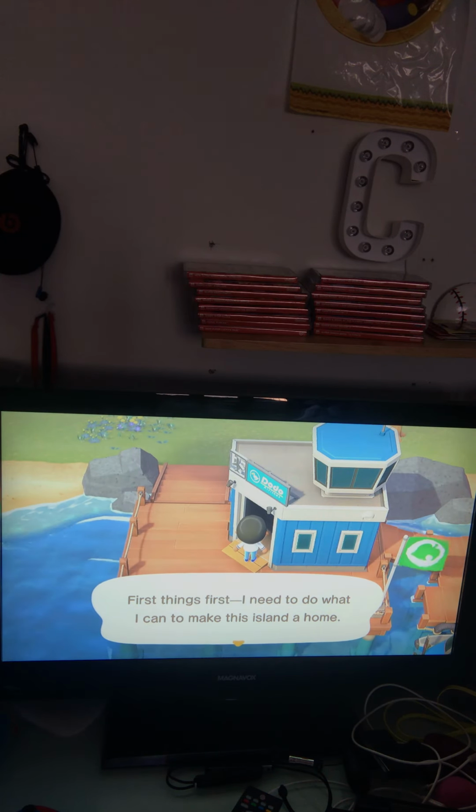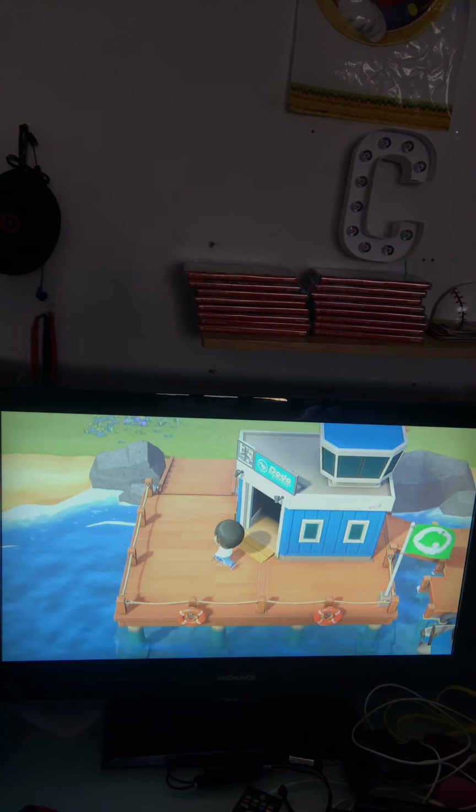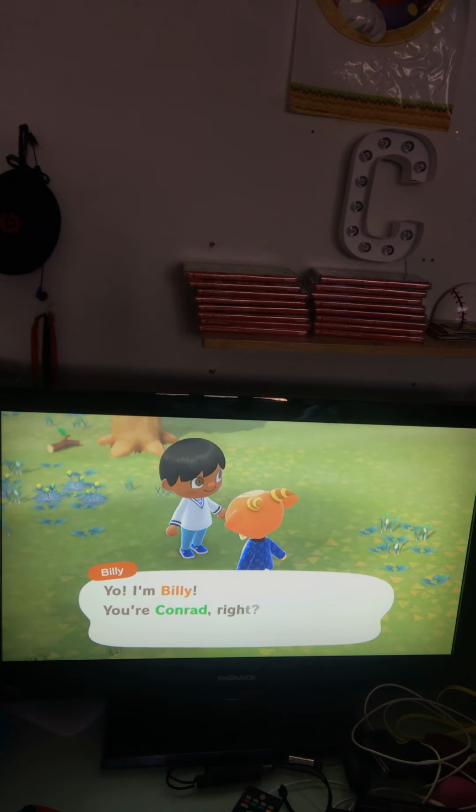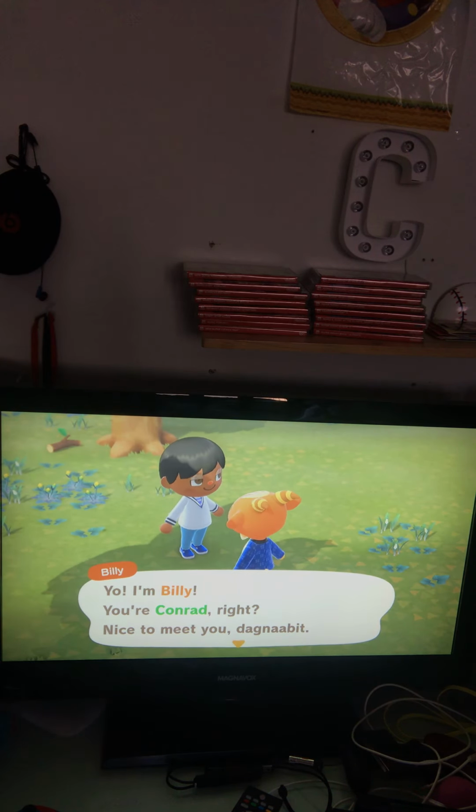First things first, I need to do what I can to make this island. Oh my god. Okay, there we go. This is actually annoying me right now. How far? 17 minutes? Oh my god.